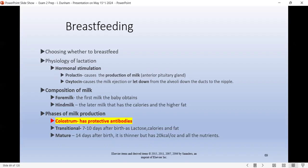There are two hormones that the patient produces from the pituitary. One causes the production of milk, which is prolactin. The second one is oxytocin, which causes the milk ejection, or what we call the letdown, from the alveoli down the ducts to the nipple. So oxytocin's really busy, isn't it? When she breastfeeds right at the delivery and she's producing her own oxytocin because of the letdown, she's giving herself some more extra contractions.